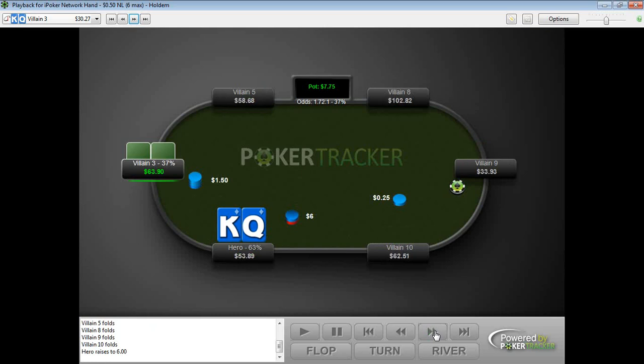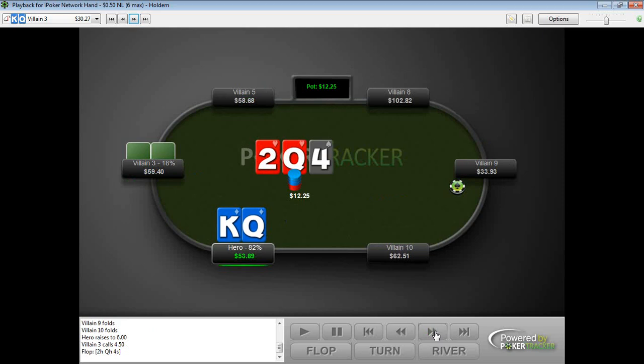Here I 3-bet king-queen suited, and my opponent calls. We get top pair, so this is an easy c-bet here. I bet half pot in a 3-bet pot, and my opponent calls us here. An ace comes out, so definitely don't love the ace here.